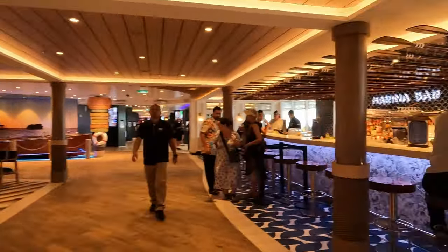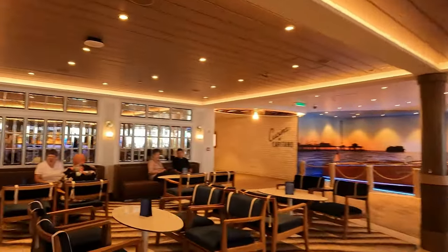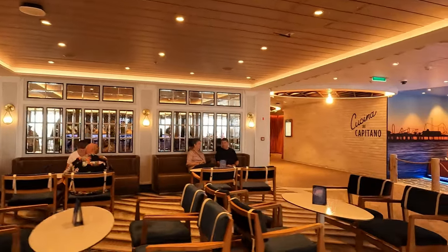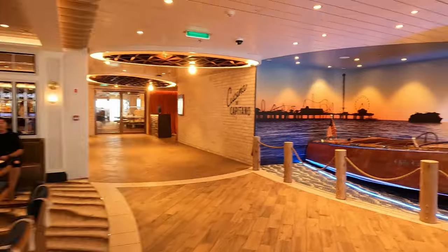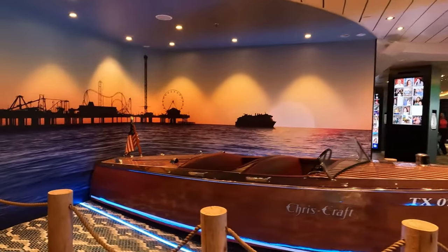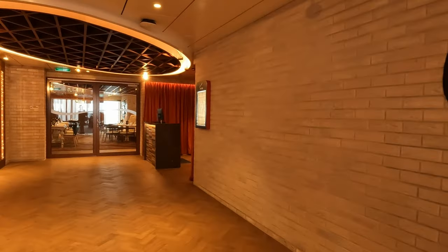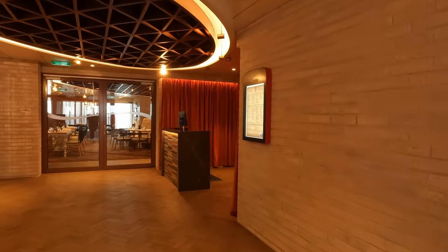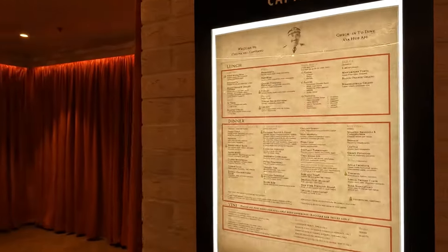Here on deck 8, we have the Marina Bar at 3 o'clock, and Cucina del Capitano. We ate there on the third night? It was okay, but we prefer the MDR. I don't know, we're weird. Well, let's look at the menu. We have never tried it for lunch.